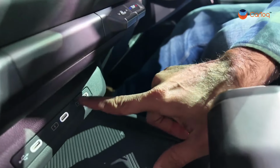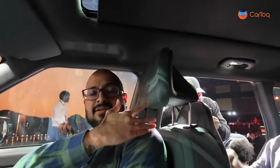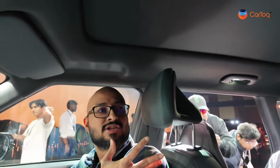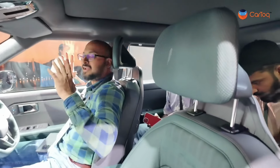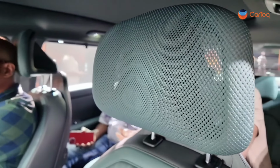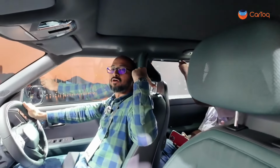So ladies and gentlemen, let's now go. Before I forget, you get these new headrests. This is a new headrest, quite different from the other Seltos and every other car. This is a completely different, a very sporty kind of a headrest, and there's some mesh here, which is quite comfortable, and it extends a little bit. So when you're driving, you don't need any cushion or pillow behind your head on the headrest.